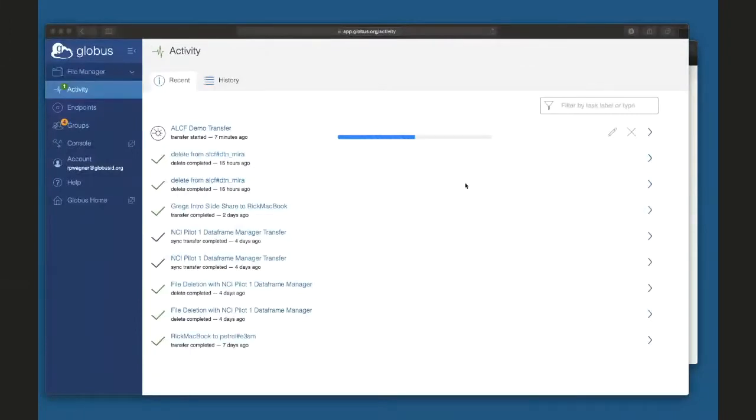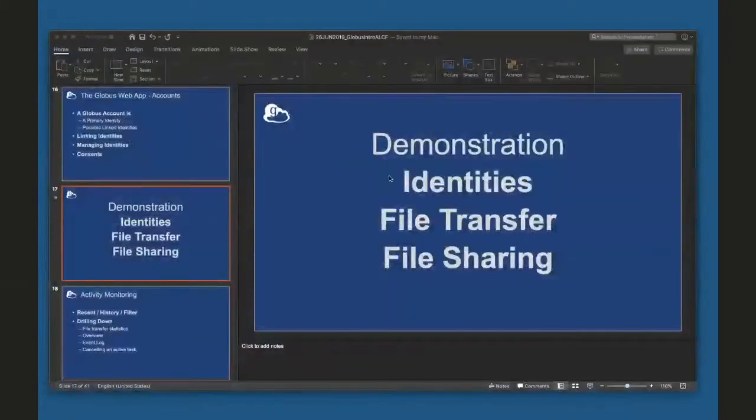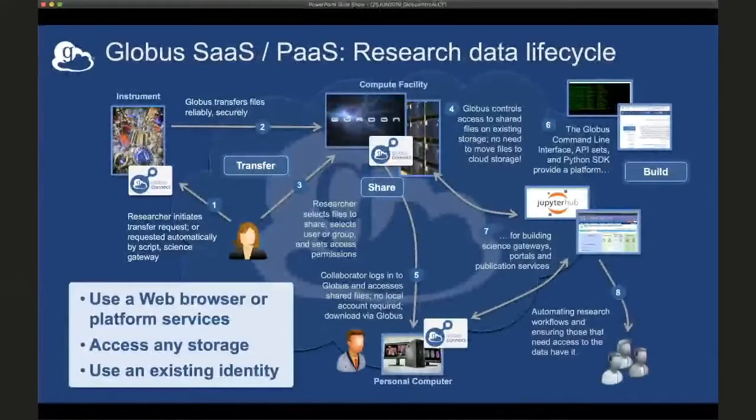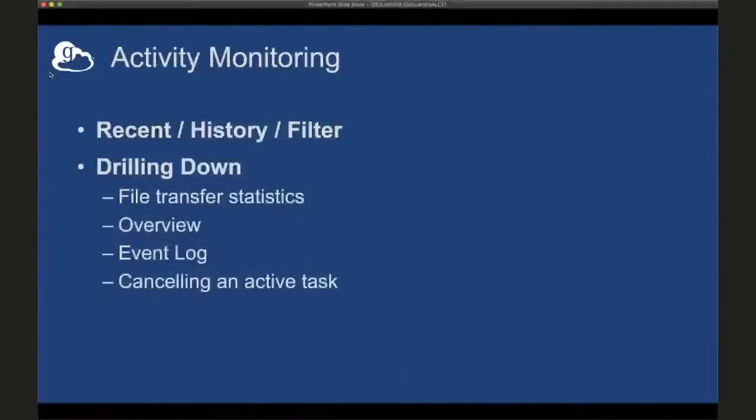Okay, let's go back to PowerPoint for a little bit. All right, so I showed you the activity monitor, the ability to look at stuff, and you can drill down further and further. I could have clicked on canceling the task while it was still progressing. So this gives you control over things, like if you initiate a transfer you didn't mean to, or something's going wrong, you can tackle it.